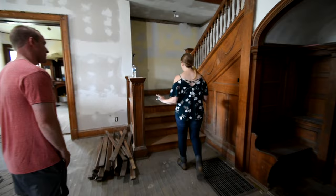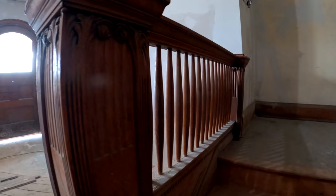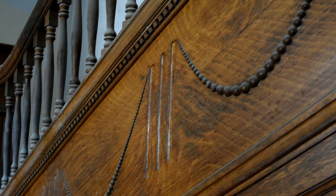I've been standing here looking at this. What do we got? Do you think one of these was replaced or were they always like this? Because this side's different than this railing. I bet these are newer. A lot of stuff just doesn't quite make sense. And I've just come to accept it and love it. And yeah, I mean, I love it anyway.